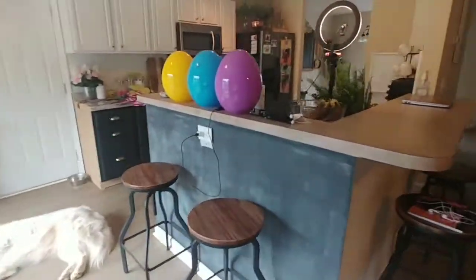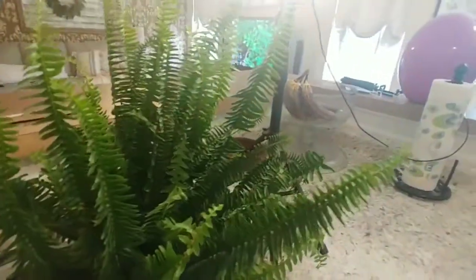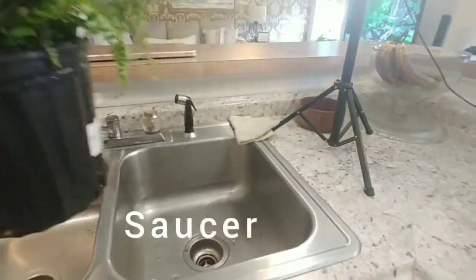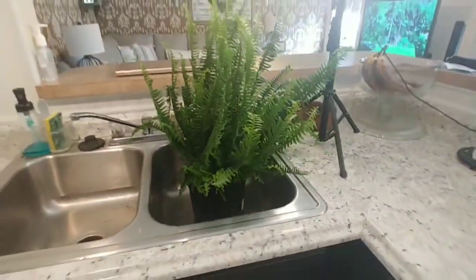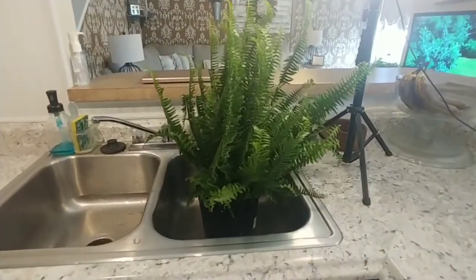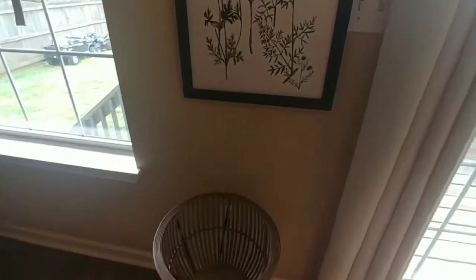And I'm not sure if I'm gonna put the fern back in its spot yet, just because I don't have a little water saucer thing to put at the bottom, and I don't want the basket that this goes in to get wet. So I'm just gonna leave it there until I know for sure that it is nice and ready to go back in its spot. I need it to be really dry because, let me show you, I don't have anything in the bottom yet to protect it.